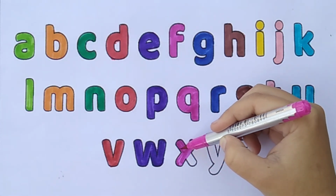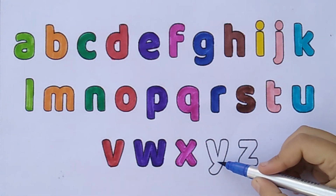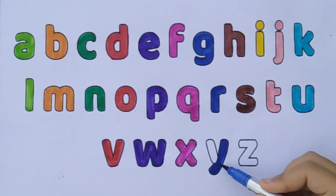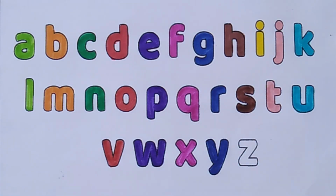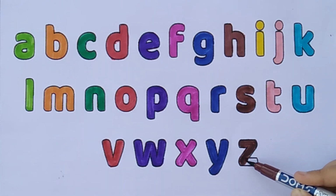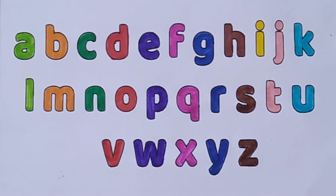X, X for Xmas tree. Y, Y for yak. Z, Z for zoo. Wow! Let's revise.